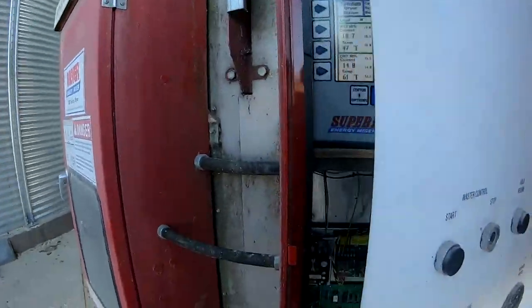Gonna check the dryer real quick. I just finished eating the delicious meal from Grandma. We had barbecue pork, fried potatoes, corn, beans, peach cobbler. Oh, it was good. Had to think about that for a second.